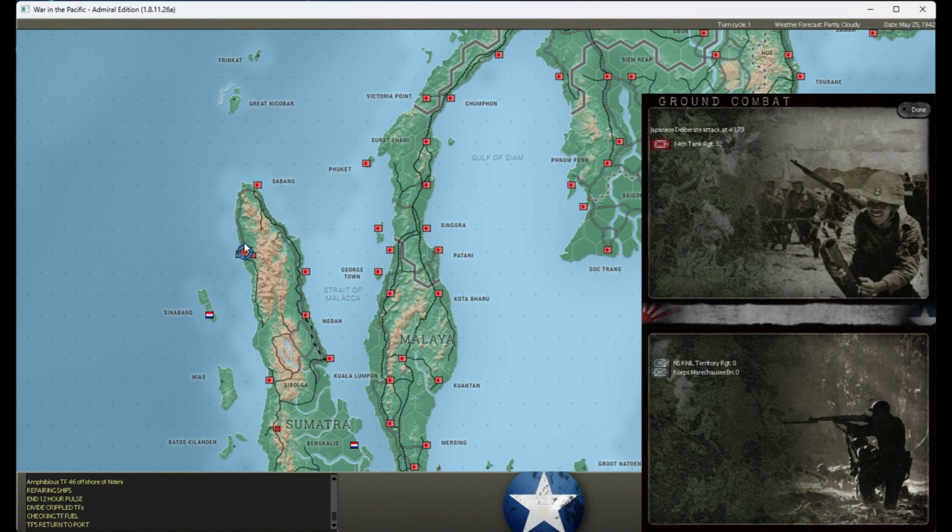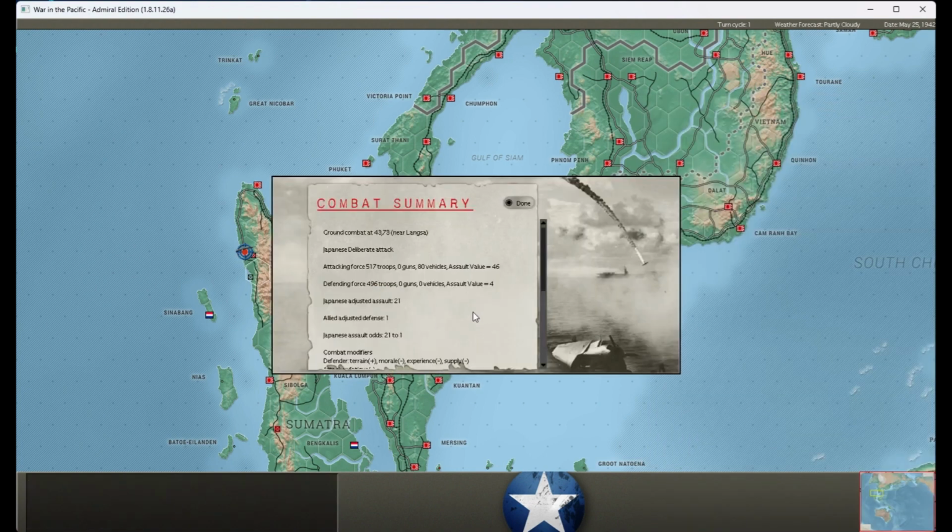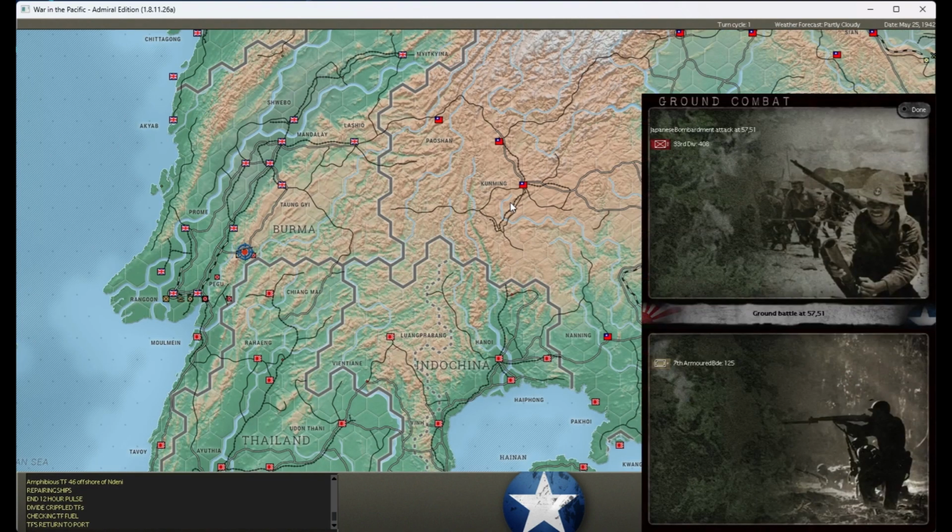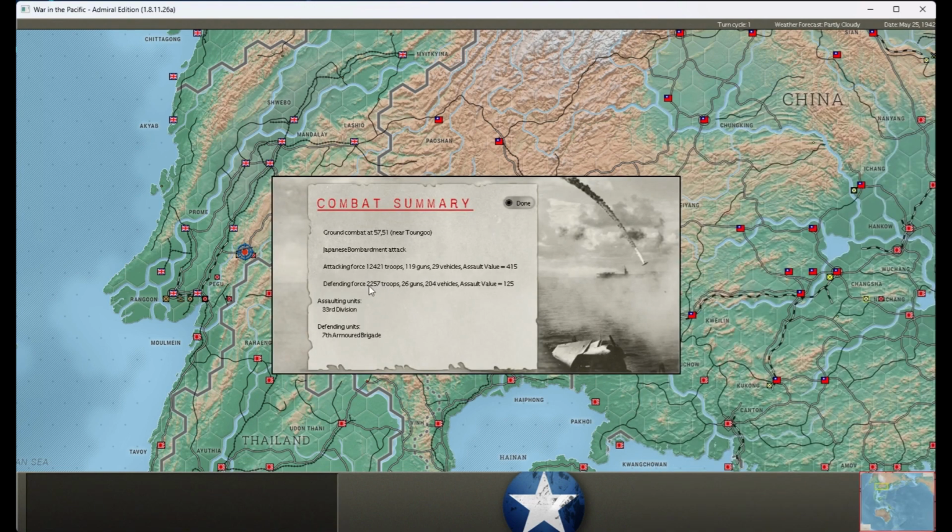And his tanks are attacking our troops here in northern Sumatra. Let's see. One of our guys surrenders. The other battalion retreats. I think this territory regiment surrendered, and then this battalion here pulled back. Now, what's happening is he's chasing us, and this is taking time. Now, he probably has all the time in the world, especially since tanks are fast. He'll get down here and probably eliminate that in short order. But hopefully we're causing him to spend a couple of extra days chasing us around.